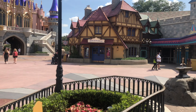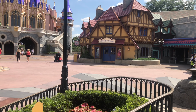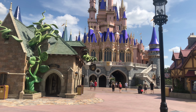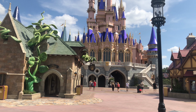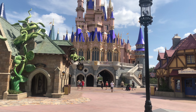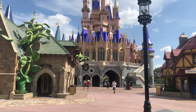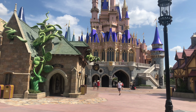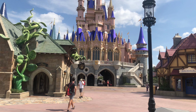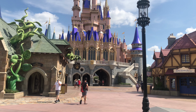The Bippity Boppity Boutique is not open. And there's some of Cinderella's stepsisters on the top of the castle there interacting with the guests. That's one of the ways that you can see characters nowadays, through cavalcades and through these little interactions where they're socially distanced from you.